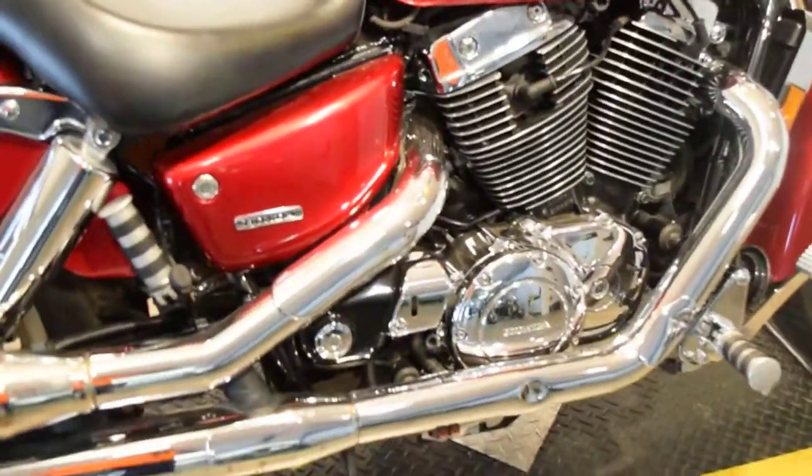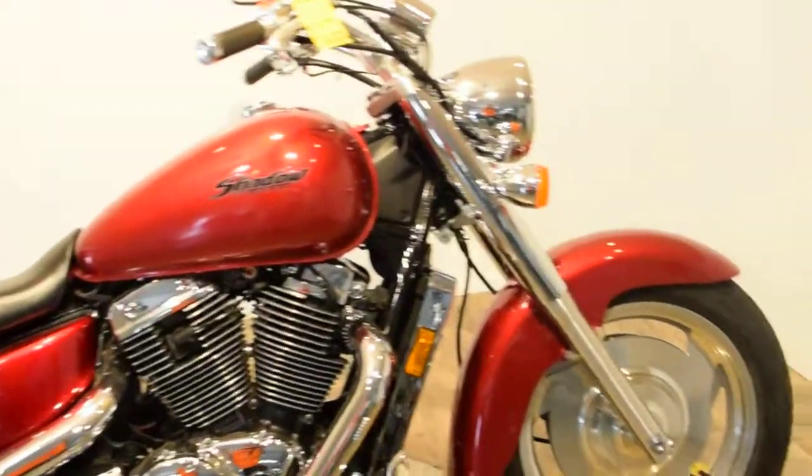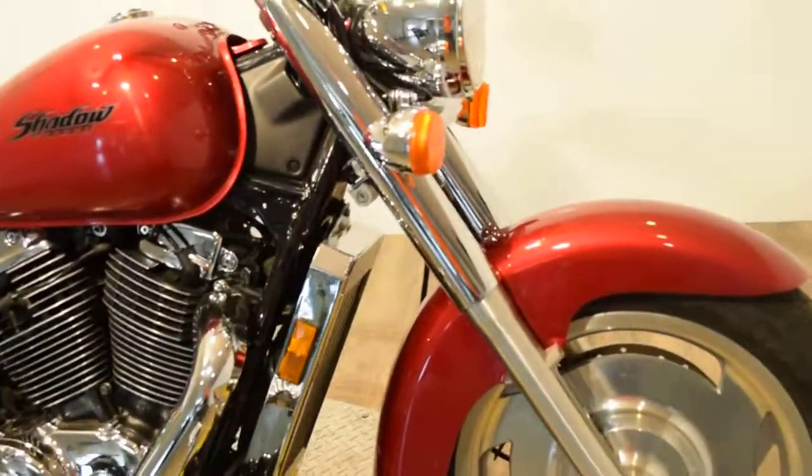We do safety inspect all of our motorcycles here at Monster Powersports. This bike is serviced and ready to go. Also has a chrome radiator cover there.